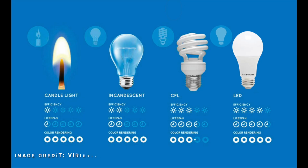Surprisingly, it's the LED light. But how can a brighter light have a better energy rating than a dimmer one? A big clue comes from trying to touch each of the bulbs.